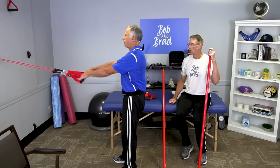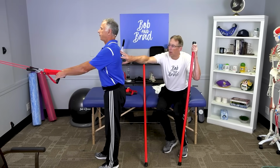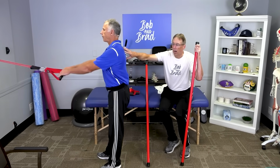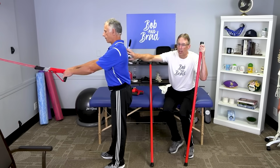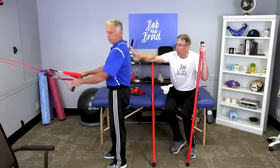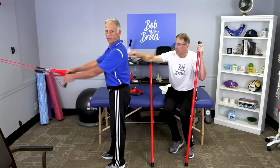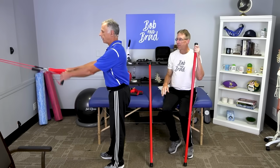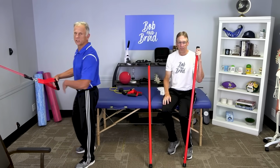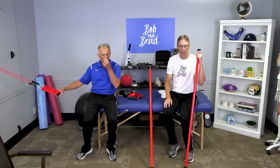The point with the shoulder here, Brad, is that the scapula or the shoulder blades are a big part of the shoulder and how it works. And that's what he's working on right now. He's working on basically the base of the shoulder. It's the foundation of it. Yep, exactly. If the foundation isn't in the right place, the rest of the joint has problems. It doesn't work.